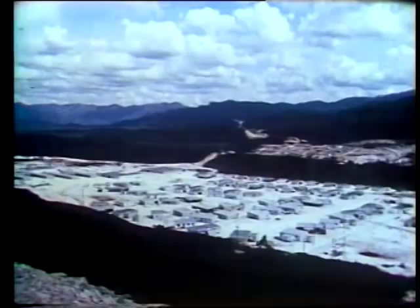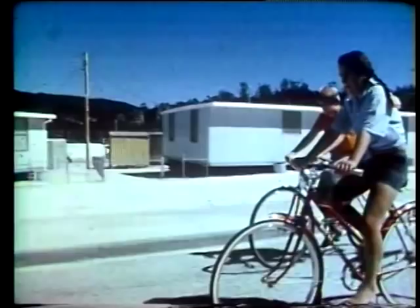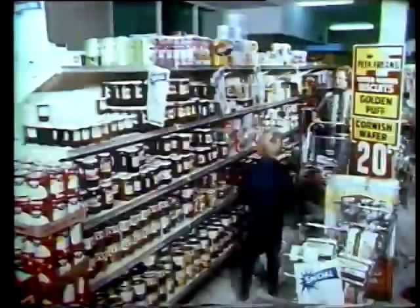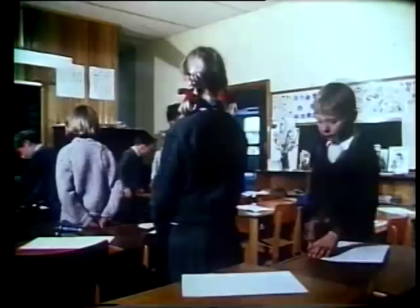Living in a hydro village, we enjoyed it. Before we went to the commission, we'd lived under similar circumstances. The whole family enjoyed the range of people.